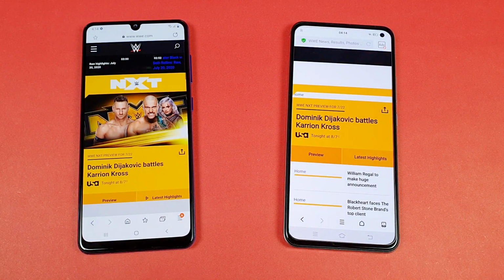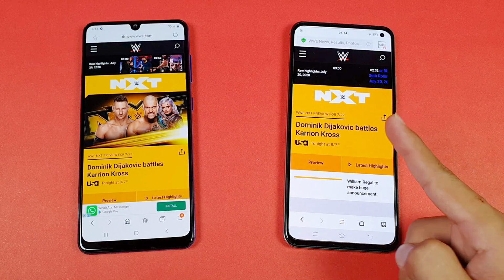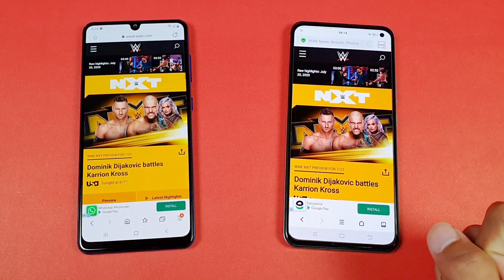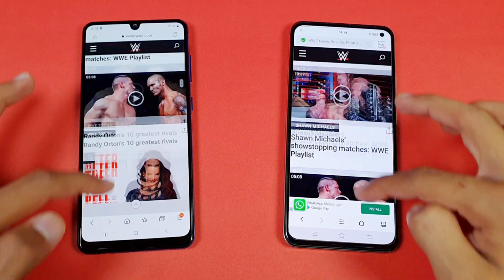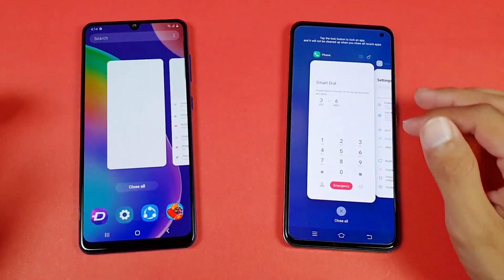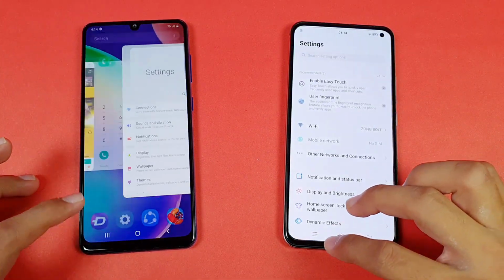The Samsung Galaxy A31 opened the website first, and it is also a little bit faster than the Vivo V17. The Vivo V17 is still taking some time, and now it is also done. Let's see the scrolling, and you can see it feels really smooth on both phones, no lag whatsoever. Now let's see the RAM measurement on both phones, and we have 8 GB of RAM compared to 6 on the A31. Phone dialer, settings, refresh on the A31.